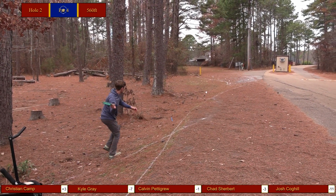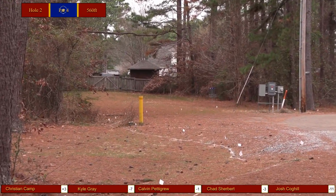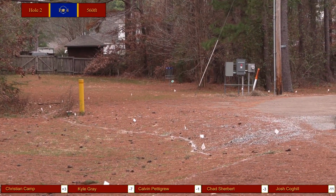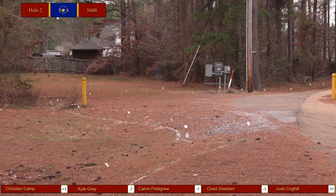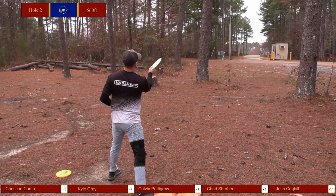Here we see where Kyle went out of bounds, line up this turnover forehand, or force over forehand, excuse me. Definitely tried to ring that one up for par. He will have a pretty easy bogey from there.